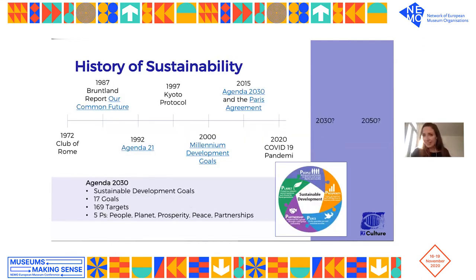So I'm not going to get into all of the details about sustainability, but this is just a general overview of where we're at when we mention this word. The current definition of sustainability is really rooted in the 2015 Agenda 2030. I'm sure most of you have heard of the Paris Agreement. It was signed at the same time. But Agenda 2030 is a broader scope, and it's a way to contextualize sustainability that goes through the five P's, which are people, planet, prosperity, peace, and partnerships.